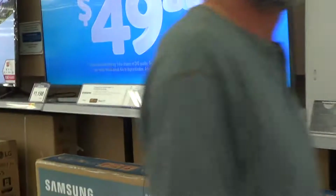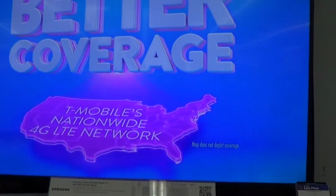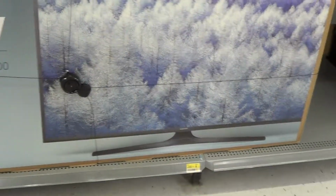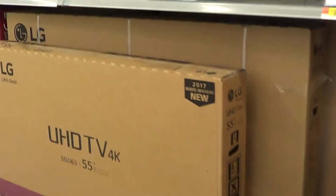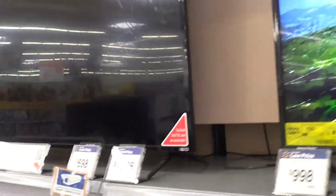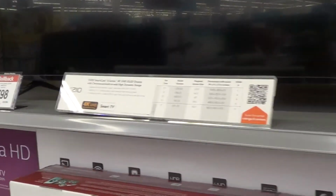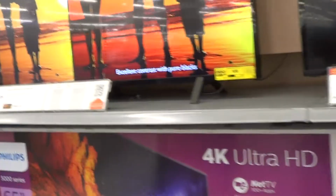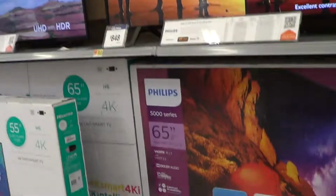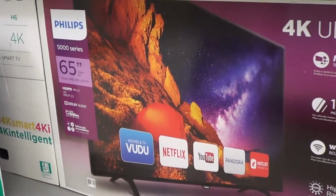I wish I lived here. 1198. I can't read how much that is. I say on the box, 74. 75-inch. 55-inch. All the boxes are 55-inch. $998. But anyways, these are the TVs. Prices. $848 for that TV. So the TVs are not expensive.